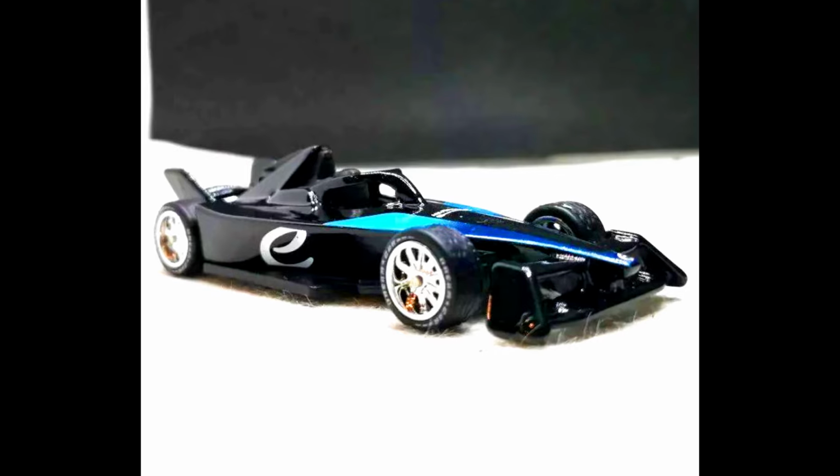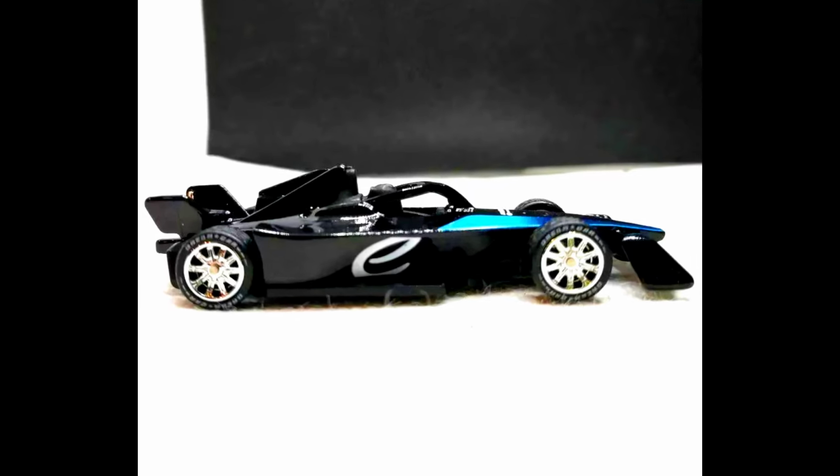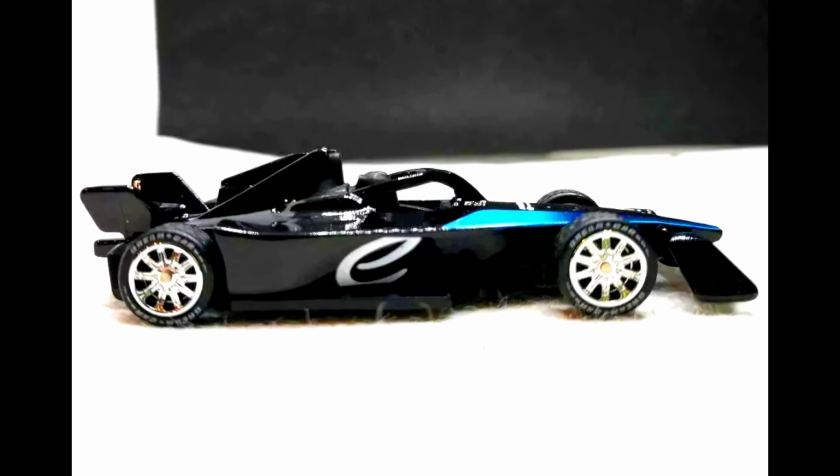The all-new upcoming 2024 Hot Wheels F1 car will be soon in mainline as a Formula E Gen 3, but the wheels might be different.